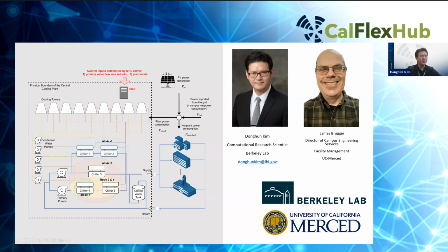My name is Dong-Hoon Kim, and this work is strongly collaborated with UC Merced. Jim Brugger is the facility manager of UC Merced. And on the left-hand side, it is showing the schematic of what kind of system we are controlling. So we are looking at the central cooling plant at UC Merced that serves around 40 campus buildings. And we have 5 chillers with about 5,000 refrigeration ton capacity and 9 cooling towers. And also we have a 2 million gallon giant chilled water tank. And in addition to that, we have around 4 to 5 gigawatt renewable energies at the campus. So those are the systems we are controlling. Next slide, please.